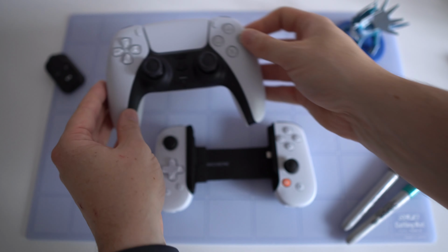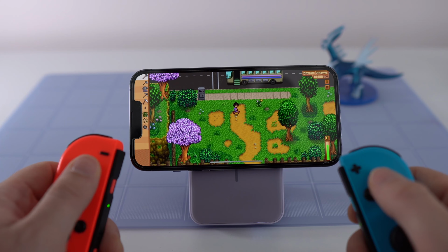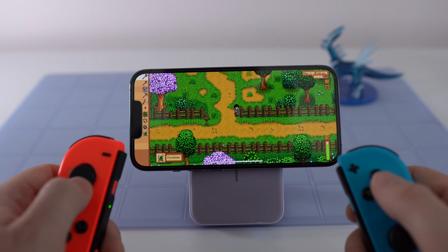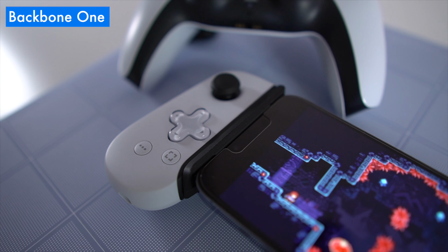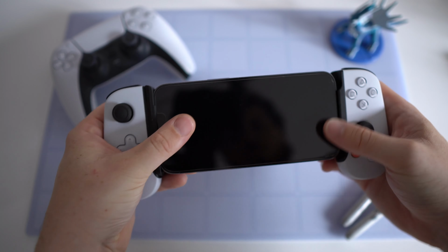I always feel a bit ridiculous trying to play something like a DualSense controller with an iPhone just because it just dwarfs the screen itself. But the Joy-Cons are a really good size and make for a very comfortable gaming experience if you can prop up that phone somehow. That said, there is an even better gaming experience on the iPhone, and that is the Backbone One controller. The idea is it's a compact gaming controller that you can simply snap your iPhone into and connect via the Lightning port.